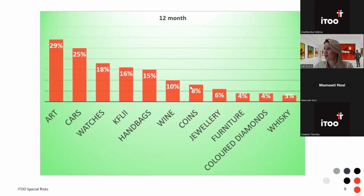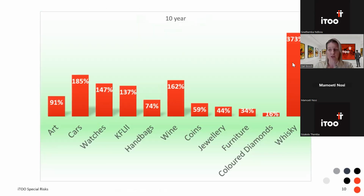So here's a breakdown of the 12 months. You can see art has done very well in the last year. The global index has gone up by 29%. Cars very close behind at 25%, and whiskey at only 3%. But if you have a look at the 10-year period, whiskey's at 373%. Cars are still doing well at 185%, and art at 91%. So you can see this is an industry that's growing. People do collect artworks and other appreciating assets to diversify their portfolios, as well as because they are passionate about collecting.